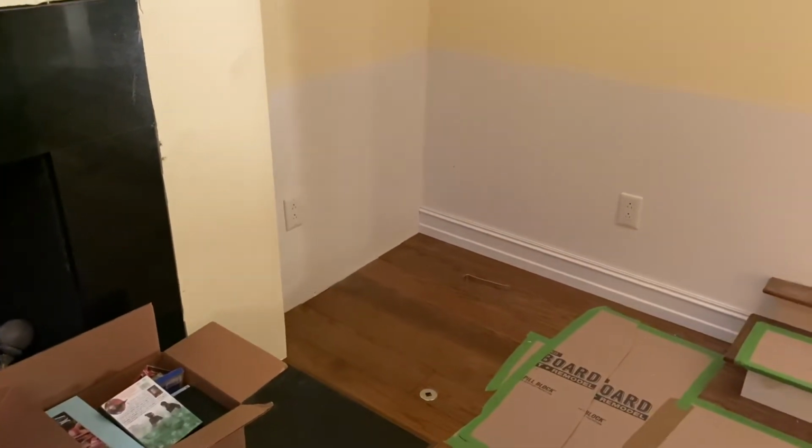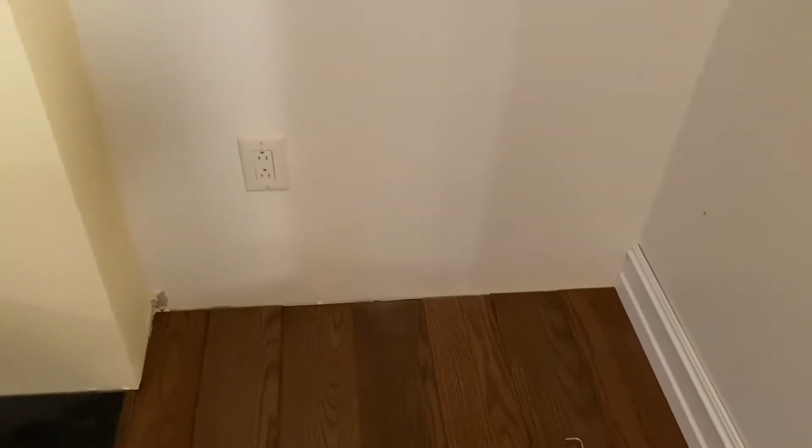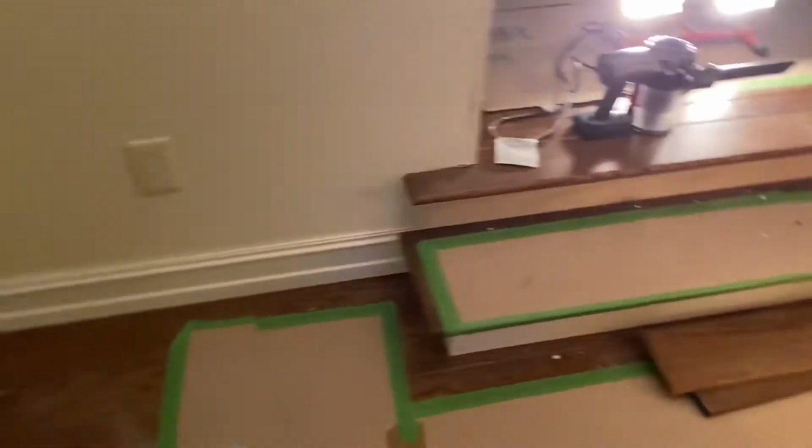All right, so we've moved on to the next corner. Just got the piece cut that goes in between the stairs and the corner. Got to get it nailed in place, and then we'll go ahead and cut our piece that goes into this corner. I'll have to cope this side, get it in there nice and tight. And we'll go ahead and do our shoe molding on this side.